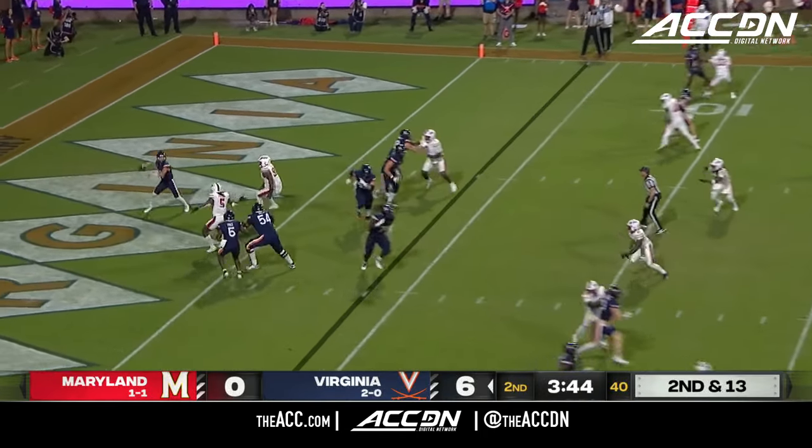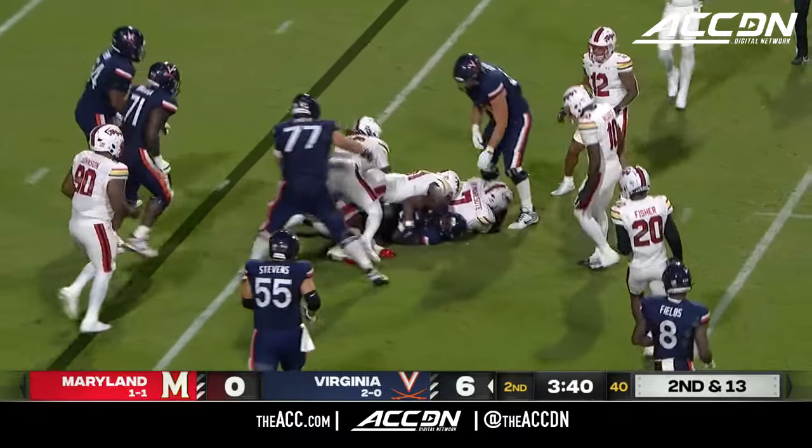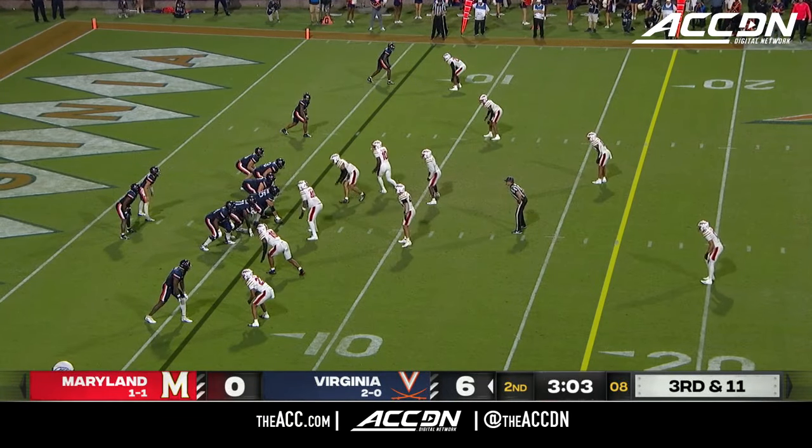And Colandrea trying to slip it to Pace. He caught it in the end zone. Got to get out of traffic. Kobe across the five, back to the six or seven. Virginia's just one of six on third down.